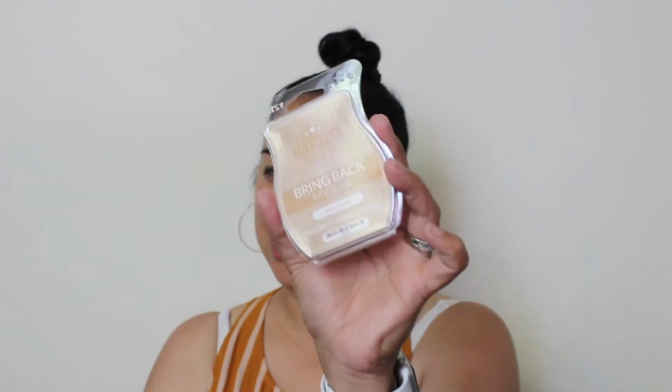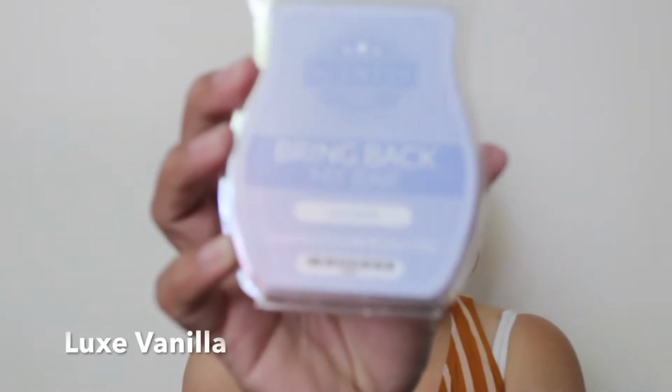Let me take this out. I can't take it out. Okay. So yeah, it just smells like straight vanilla. Like you open up vanilla extract or open up a vanilla bean and this is what you get. So if you're into like the pastry vanilla scents, Simply Vanilla. Next scent is, ooh, sticking with vanilla, Luxe Vanilla.